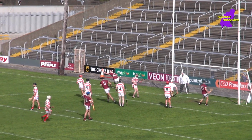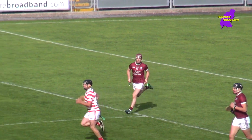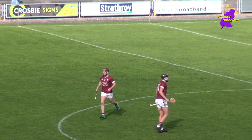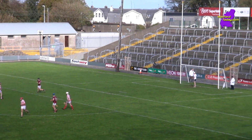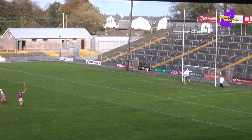Where's it gone? Oh, it's in the net. Brilliant, running in on it, Jake Furman. Kind of a half volley came off Jack O'Connor's hand, and Jake Furman pulled first time from just outside the small parallelogram and whipped it into the net. So that's really shaking it up now, with 9 minutes to go to half time.